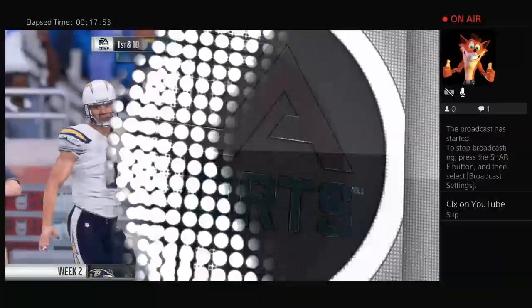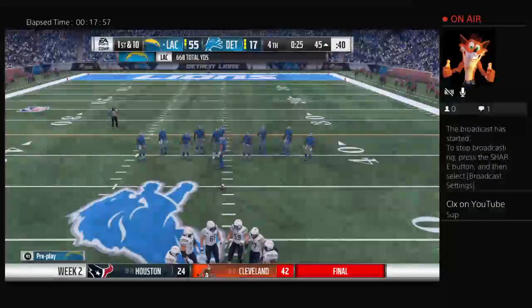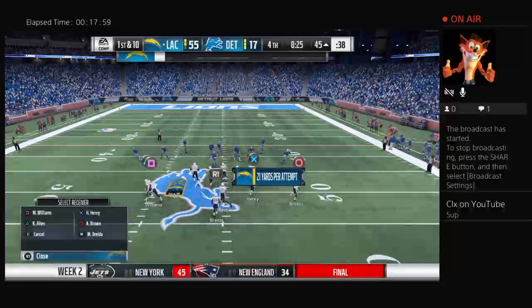Yes, get out of there. Now, the Chargers going to signal for the first of their timeouts. That'll leave them with 2 remaining. We'll be back after this.